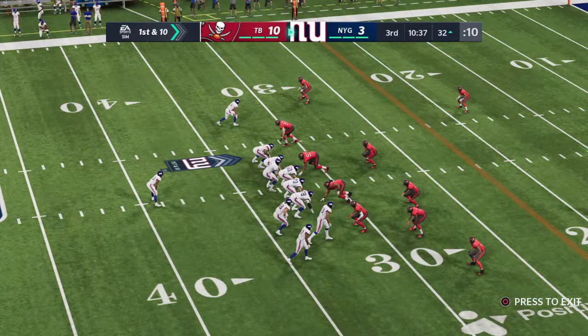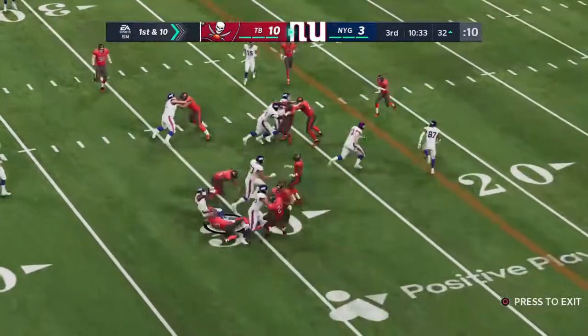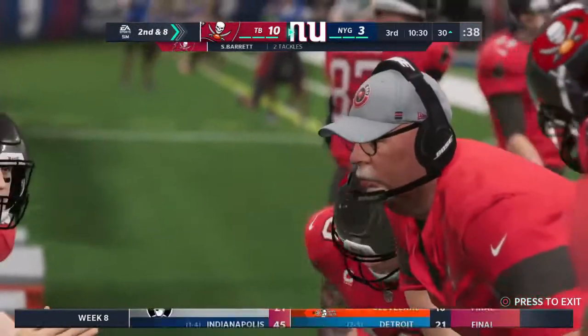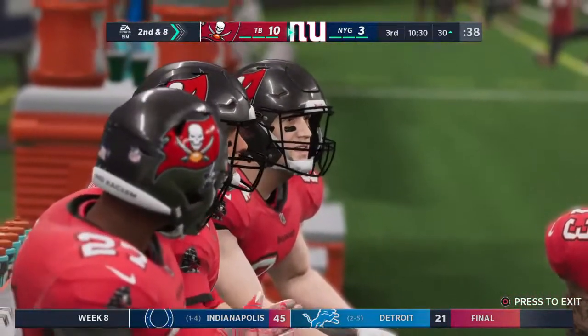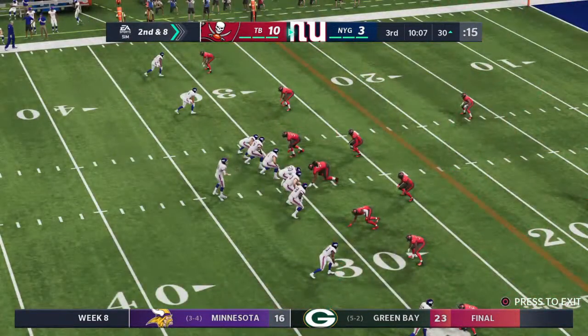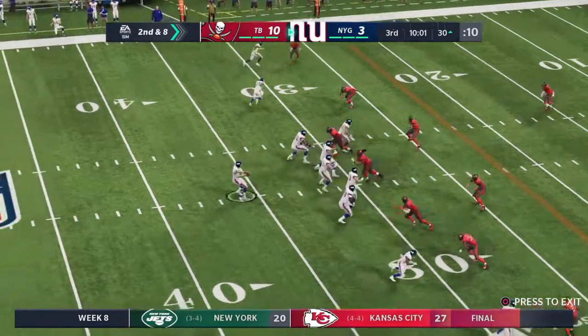1st and 10. Now Lewis, and only able to get 2 here. Stopped at the 30. Dion Lewis, the ball carrier. Oh, that's a real nice job there by the defensive front. They just engaged and held their ground. But how about the guy who made the play? We often talk about whether they take a good first step or not. Many times you just don't take any step. Just get your feet moving, get your body going, and then once he made the read, he was able to make the play.